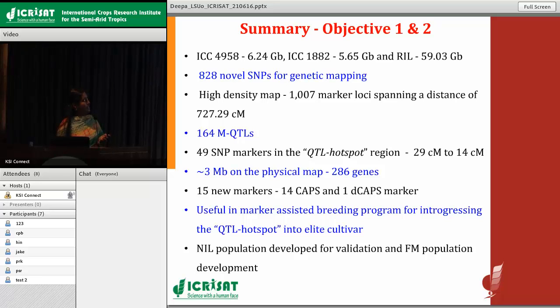3 MB it was covering on the physical map, having 286 genes, and new markers like 14 CAPS and 1 dCAPS were generated. These can be used in breeding programs, and near isogenic lines were developed for validation and a fine mapping population was developed. This is the result of objective 3.